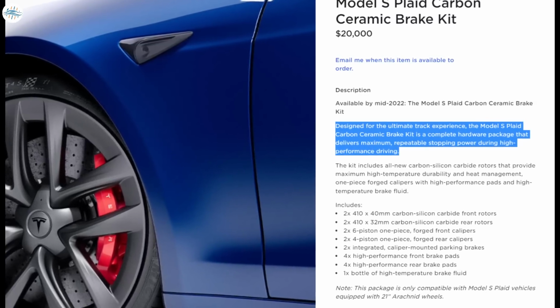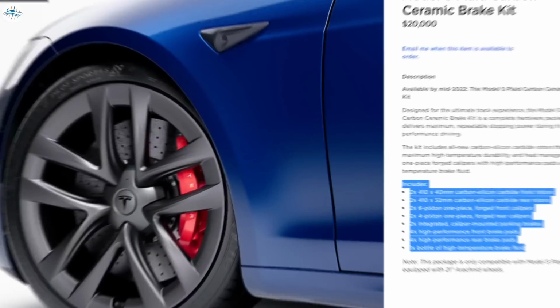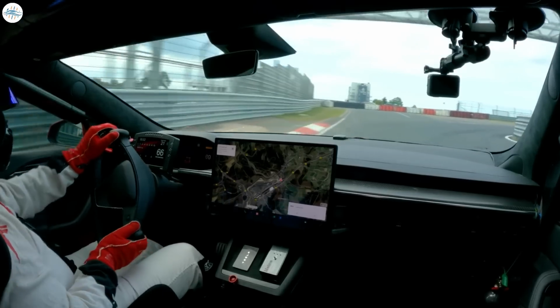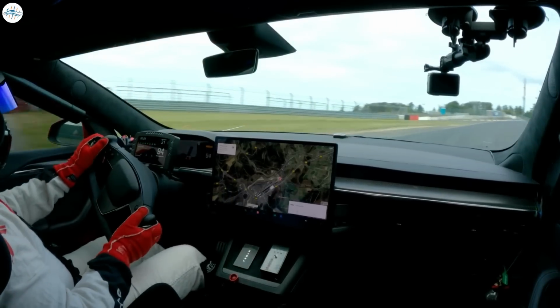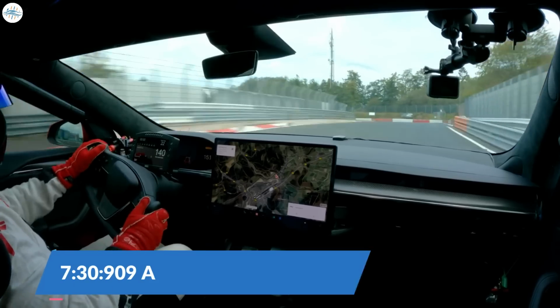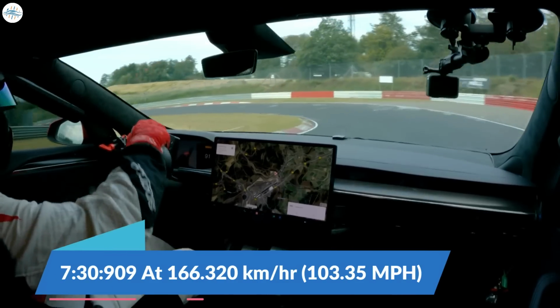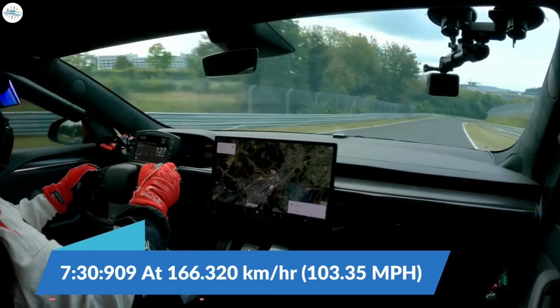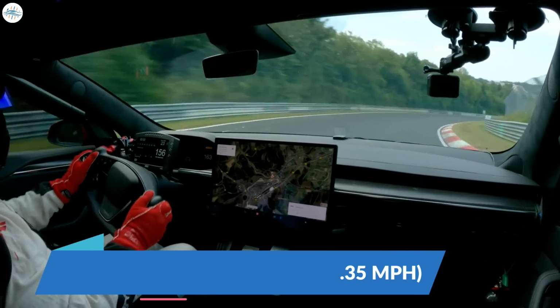Tesla wrote about its ceramic brake set. The Model S Plaid carbon ceramic brake kit includes the following. For perspective, a Tesla Model S Plaid set the production vehicle record at the Nürburgring in Germany with a time of 7:30.909, running at 166.320 km per hour or 103.35 miles per hour.